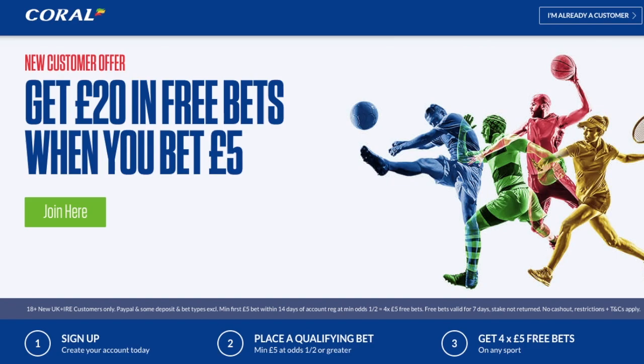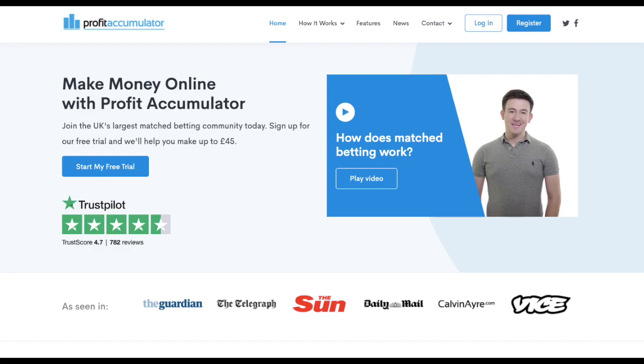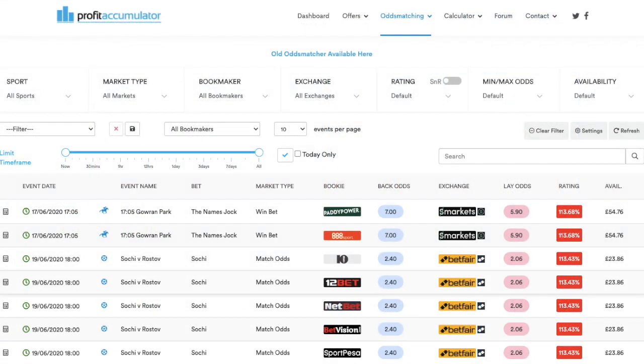So you just need to be careful, check the terms and conditions, and always lay your back bet with the bookmakers first. Now, if all that sounds a little bit too complicated, you can use a site such as Profit Accumulator. And these type of sites let you sign up for free trials or to try for as little as £1. And it'll not only break down everything for you step by step, but they also have odds checkers to suggest bets that you should use.